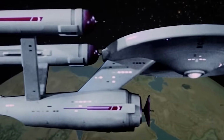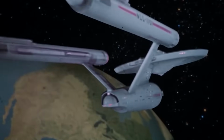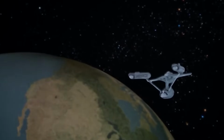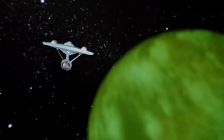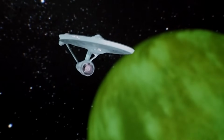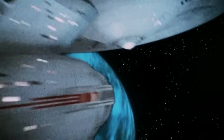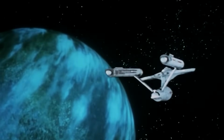A Constitution-class starship had a crew of 203 when initially launched, though this number would more than double to 428 over the next decade. Command staff included the Commanding Officer, First Officer, Chief Medical Officer, Chief Engineer, Science Officer, Helmsman, Navigator, Communications and Operations Officer, and Chief of Security. The officers in these positions changed many times throughout the history of the Enterprise.